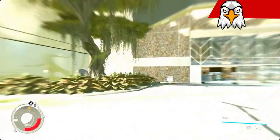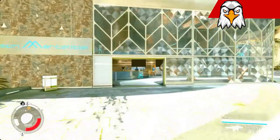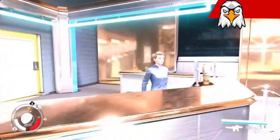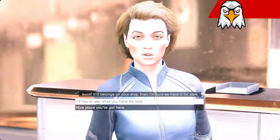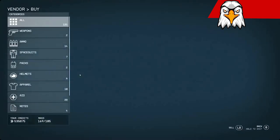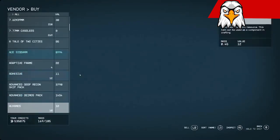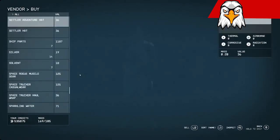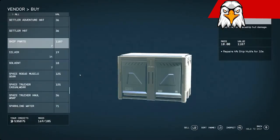And then you will see the Jemison Mercantile. That's where you would want to go. Once you make it in here, you're going to want to talk to this lady right here. See what she has for sale. And then click all, and then go all the way down until where it says ship parts. Right here. And as you can see, she has 7 ship parts that you are able to buy.